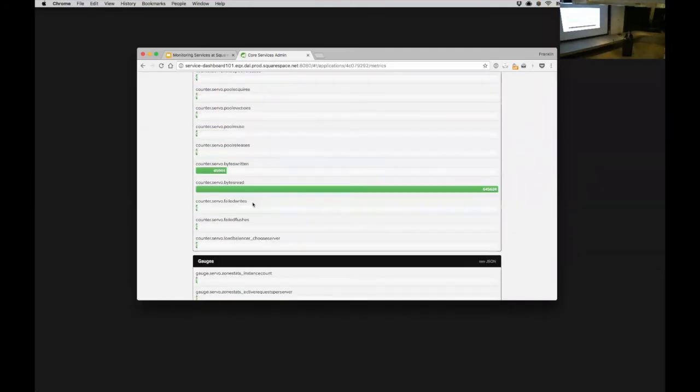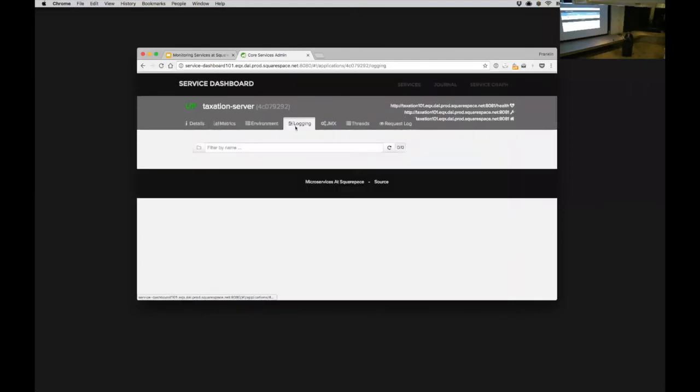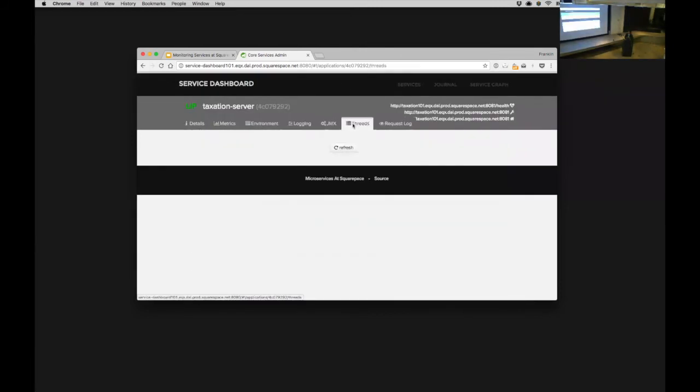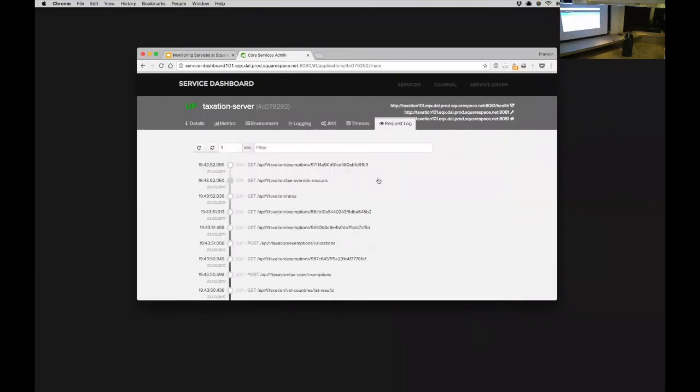which are the same things that are being written to Graphite. You can see logging levels, and you can actually dynamically change the level of logging for a particular package in case you're trying to figure out a bug in production or in any environment. You get JMX metrics, and you get even the threads if you want to deep dive. So it's really powerful, this service dashboard, and we're continuously trying to add more and more features.